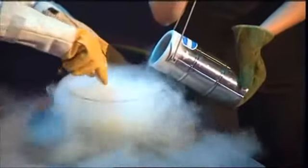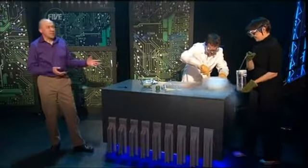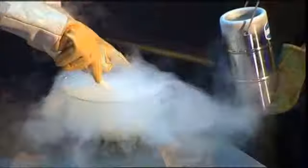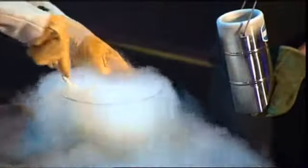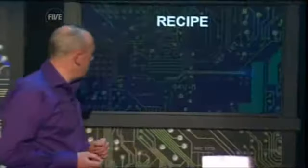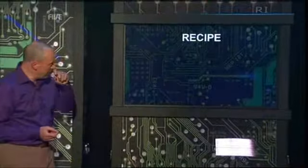So while we're waiting, we can think of this as a bit like a computer. Stefan and his utensils are the hardware. They're like the processor and the hard disk of a computer. But there's something else that's essential, and that's the recipe. Now, Stefan has kindly given me the recipe for jellyfish ice cream, and here it is.